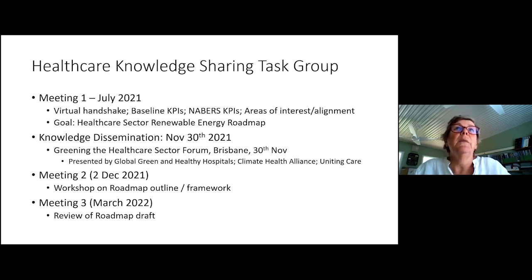So the Healthcare Knowledge Sharing Task Group met in July, where we met each other and looked at what the standard KPIs are that each of the sectors were using, what neighbours use, and what the various members' interests and alignments are. The goal of this group is to help in the development of the renewable energy roadmap.